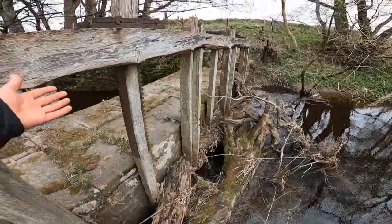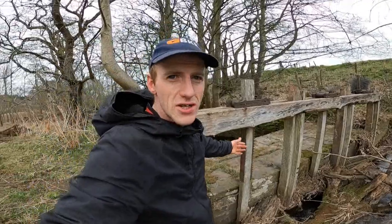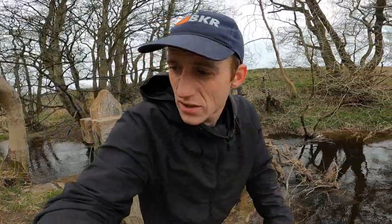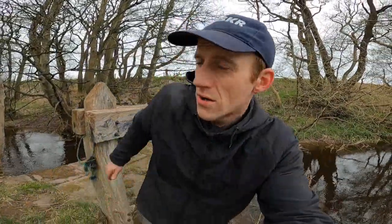Yeah, but this is such an old mechanism. Such a cool bit of history. Once again, hidden here in the middle of the countryside. And literally, you wouldn't know it was here unless you came on one hell of a walk.